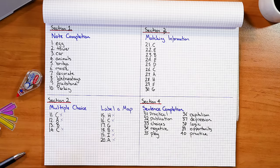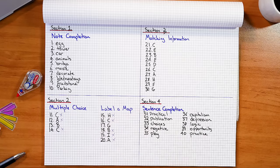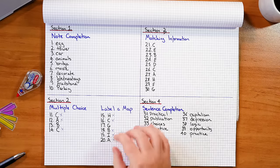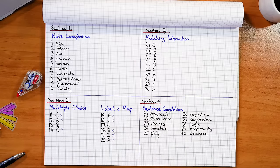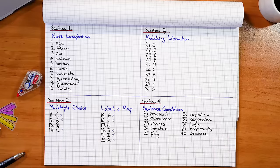So for this student, what they need to work on is simply multiple choice and labeling maps. They've identified that their key weakness is that type of question. They learn a strategy for improving that type of question. They practice it and they turn that into a strength. So next time they do the test, they get all the questions correct and they get a band 9.